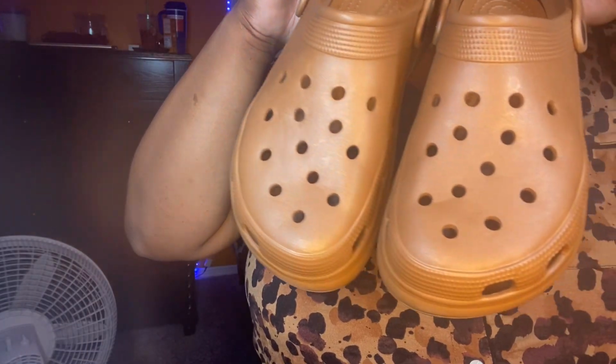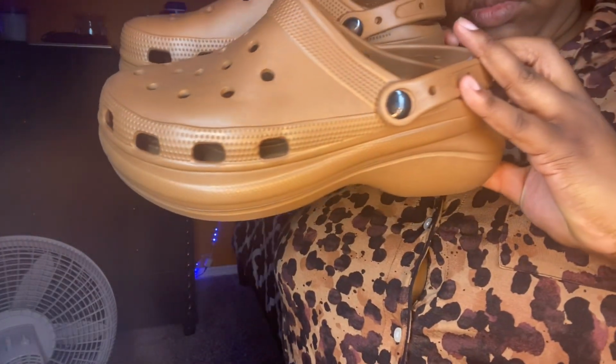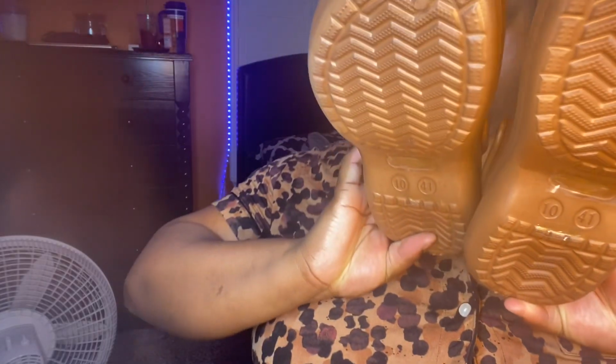Alright, so now I got these brown Crocs. They fit me like a 9.5, and I'm not really messing with it. I don't know. I'm gonna see how it goes.